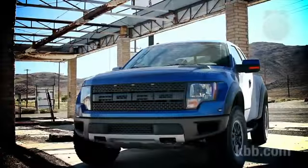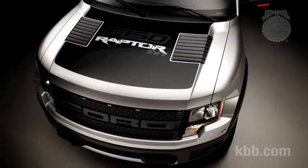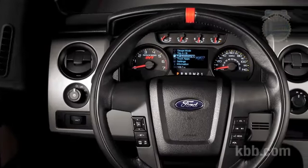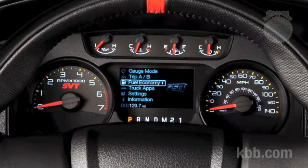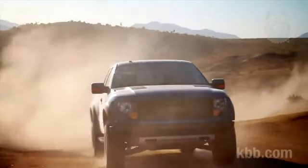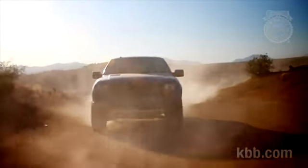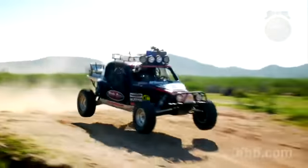Among other minor changes, the 2011 Raptor features new options like remote engine start and a black hood graphic. Also new is a standard 4.2-inch gauge-mounted LCD screen that gives the driver off-road and towing-related information. Incidentally, the 2011 Raptor can tow up to 8,000 pounds. Not amazing by F-150 standards, but plenty for dragging dirt bikes or a sand rail out to the desert.